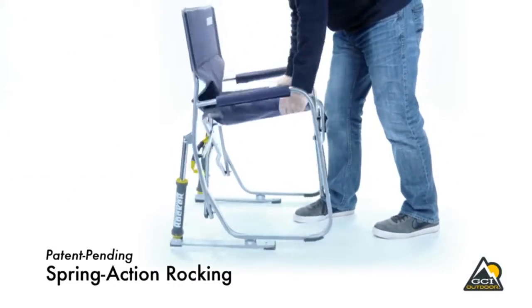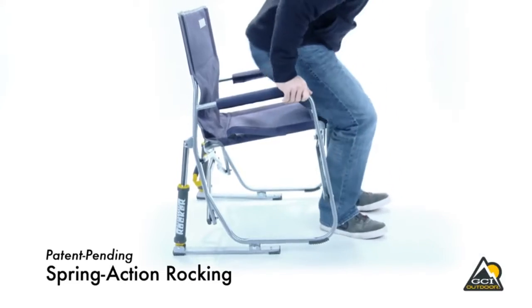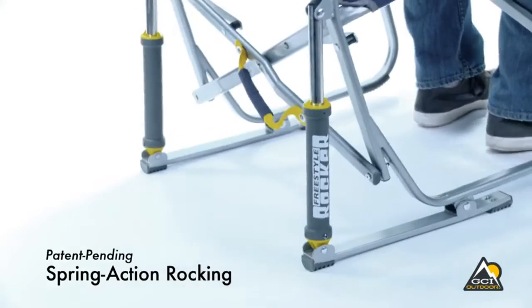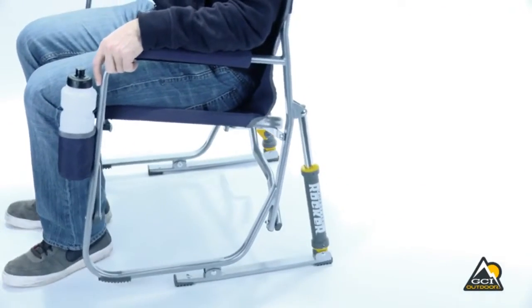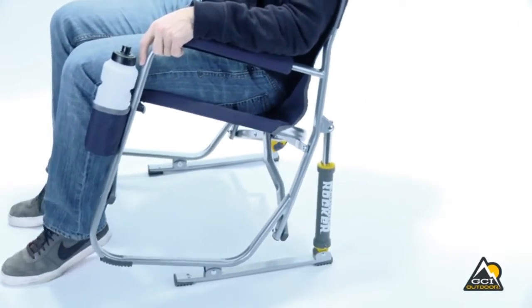With a patent-pending spring-action rocking technology, the chair rocks smoothly with its uniquely designed rock shocks. The Freestyle rocker provides a smooth and relaxing rocking motion on soft or hard terrains.